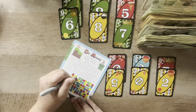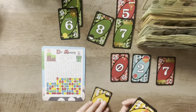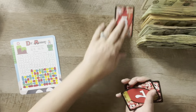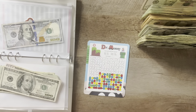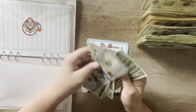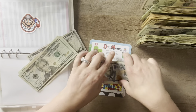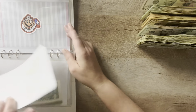Okay, so yellow are 10. So 10, 20, 30, 40. So that is 50, 60, 63, 64, and 65. So let's get this back over here. Set this to where I don't grab that again for next time if I make my way back around. So 65. 20, 40, 60, 5. Okay, so I'll just leave that out.